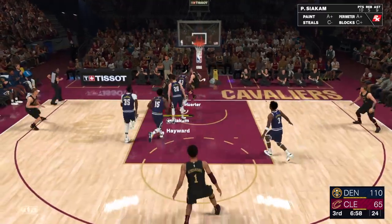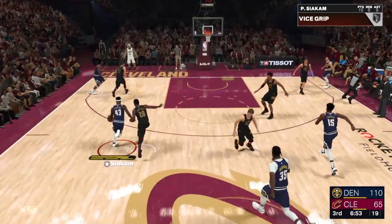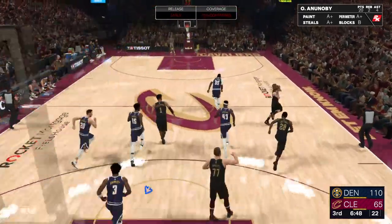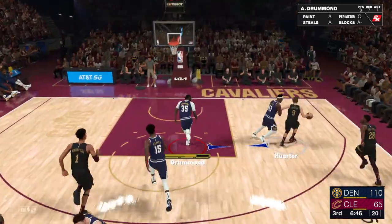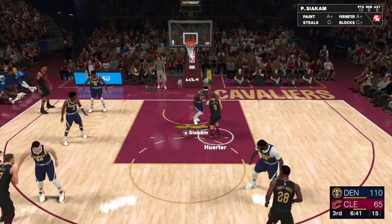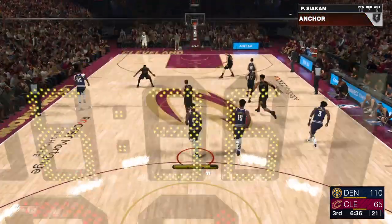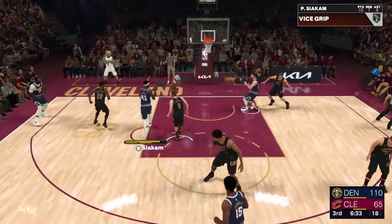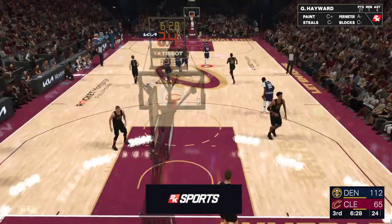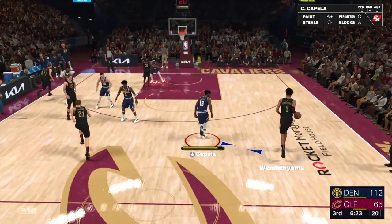Appreciate the report. Siakam pulls it in. Siakam's got 6 rebounds now in the game. And the shot will not go from Anunoby. Siakam against Herter. Good D by Siakam. Outstanding work to send him away. They sniffed that one out. Here's Hayward. Good again. He's on tonight. 9 for 13 shooting. And right now, Hayward is in his element. Once he gets cooking, keep feeding that man.